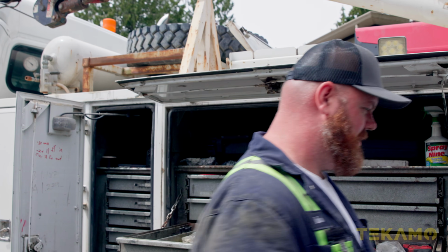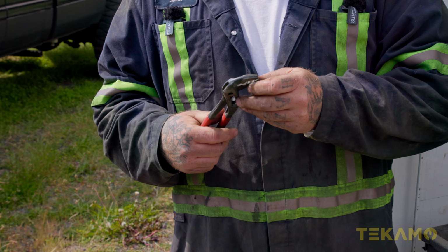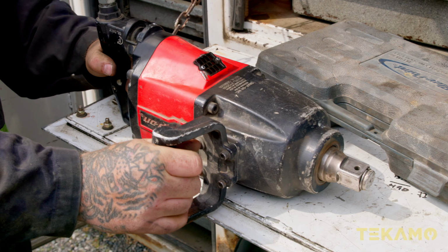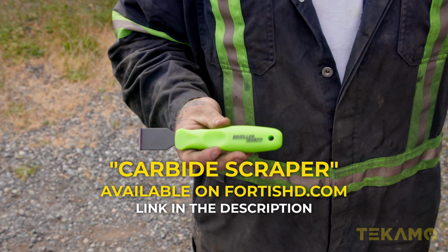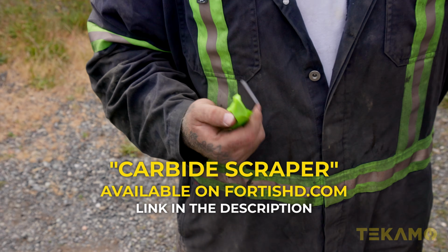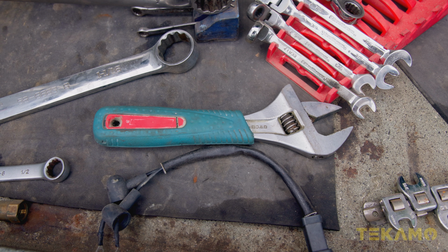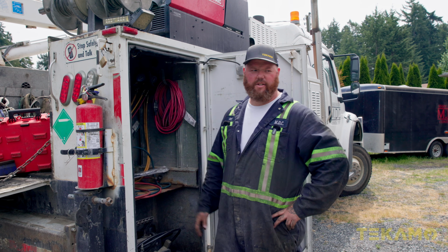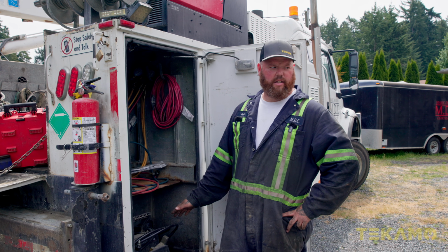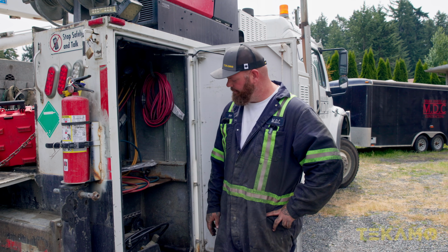Garbage. And that gave me a deep-seated hatred for Mac tools. Speaking of hate, this is my 1-inch impact. I hate it for gasket surfaces. They're available on Fortis HD. Just got them today, so I'm excited to try these out. Everyone should have, you need a few of these, the Code Blues. Snap-on makes one too. It's the same thing. If you're just starting out, that's probably the first thing you want to buy. You want to actually see if you can get your parents' line of credit and put it on that.